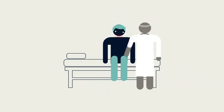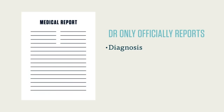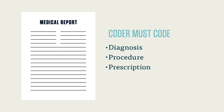To answer that, we have to look at the massive amount of data that every patient visit entails. If you go to the doctor with a sore throat and present the doctor with symptoms like a fever, sore throat, and enlarged lymph nodes, these will be recorded along with the procedures the doctor performs and the medicine the doctor prescribes. In a straightforward case like this, the doctor will only officially report his diagnosis, but that still means the portion of that report that will be coded contains a diagnosis, a procedure, and a prescription. Take a step back, and this is suddenly a lot of very specific information. And that's just for a relatively simple doctor's visit.